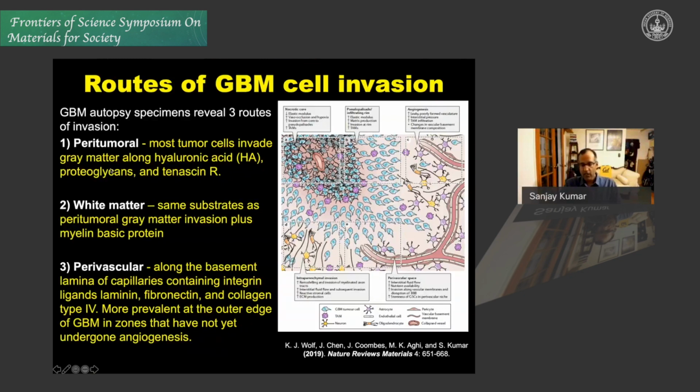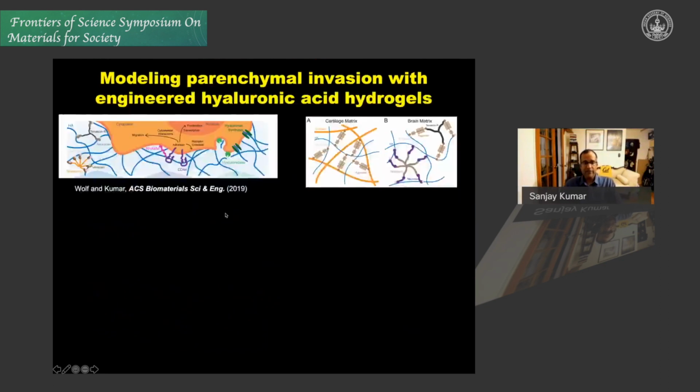anti-angiogenic agents. So one mode of spread is called peritumoral, where tumor cells are essentially tunneling their way through the brain parenchyma. The main extracellular matrix components in play here are polysaccharides, and in particular, a polysaccharide I'll talk about a lot later called hyaluronic acid. A second mode of invasion is along white matter tracts, so this is following axons within the brain. Here's an example shown down here. And then the third mode, which I mentioned earlier, is perivascular invasion, where tumor cells will home towards blood vessels and then very rapidly migrate along those vessels. And it's these two modes of migration that are very, very fast. So we've been interested in trying to apply materials technologies to model each of these modes of migration.